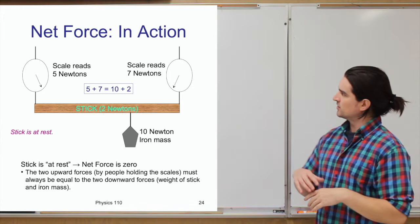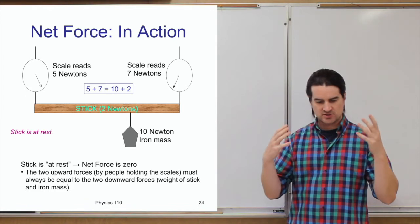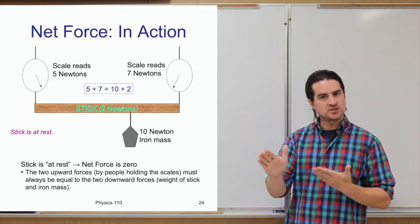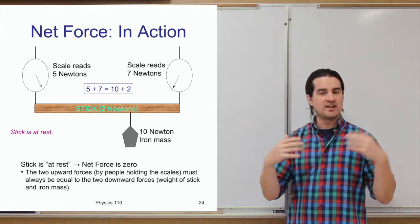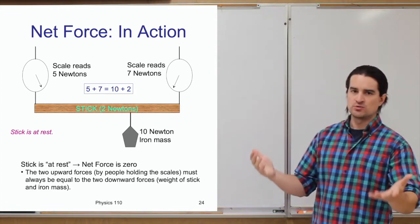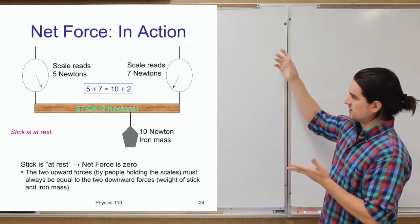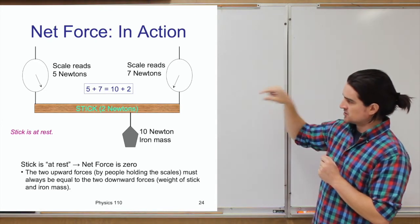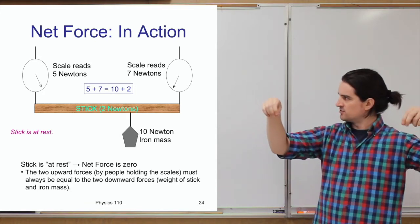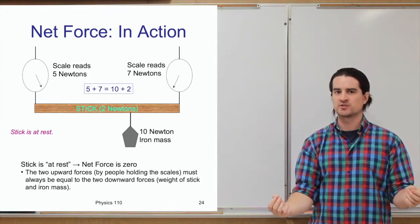Okay, so another interesting example of net forces: if you have an object that's at rest or in uniform motion, constant speed in a straight line, then the net force on that object is 0. So, right, that's just Newton's first law. Keep that in mind, and now think of this situation where we have this stick suspended between two scales. You're holding these two scales, and the scales are showing how much force the stick is pulling down on each of those scales.